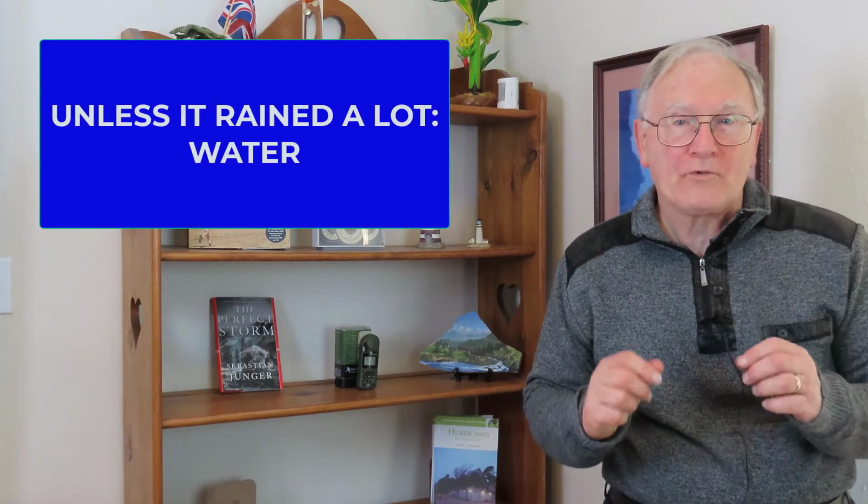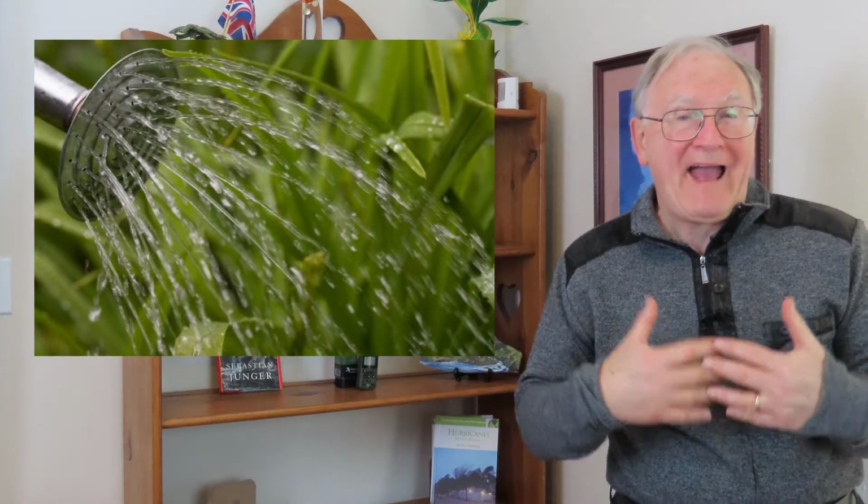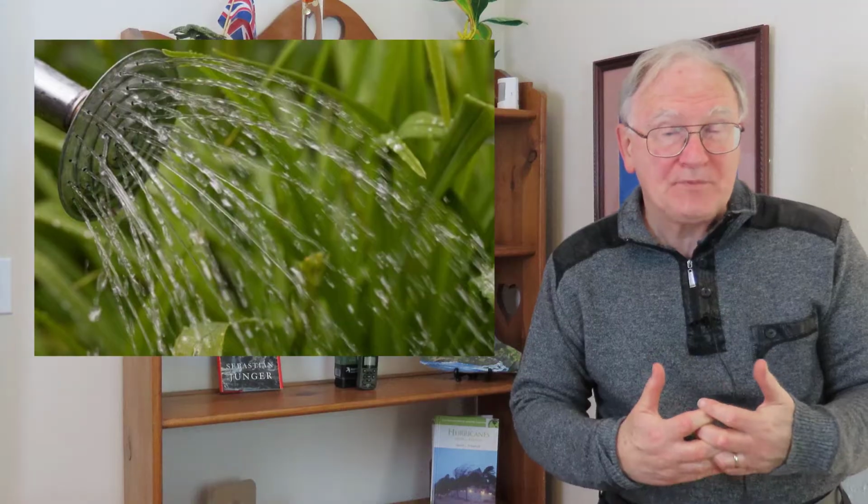Unless it's rained a lot the day before, consider watering your plant the morning before the freeze. Water in the cell walls acts as an insulation, which helps, but also water in the soil helps to protect the roots. Just do it when it's 40 degrees, or else you could wind up looking like Nanook of the North out there.